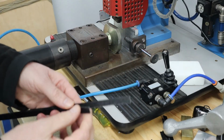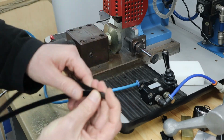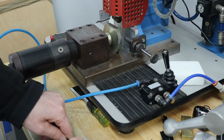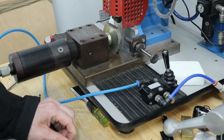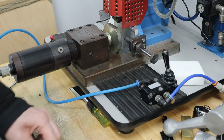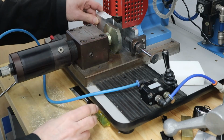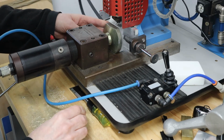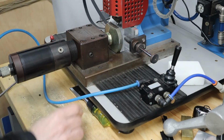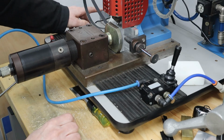So now I'll do the same thing. Grab it like this, and you can see we have curve now. And then put it in the same way so that the cleat is going to be on the outside. Put it back in the machine. I had forgotten to refill the barrel. And then do another cycle.